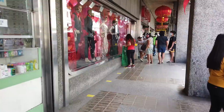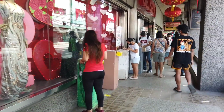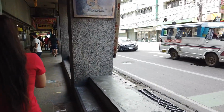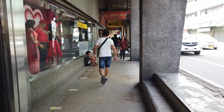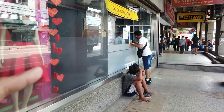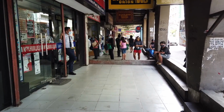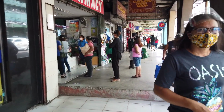So if you're going inside Gaisano, you need to fill up all this tracing form before you can even get in. The area where you need to fill up is actually far from the entrance. See, if you don't have the face shield, you're not allowed to go in. So this man will have to buy a face shield. And that's where all the sidewalk vendors who are selling those face masks and face shields will make money.